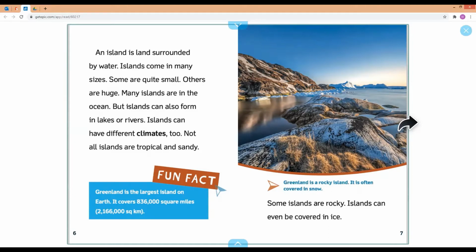Fun fact, Greenland is the largest island on Earth. It covers 836,000 square miles. Greenland is a rocky island. It is often covered in snow. Some islands are rocky. Islands can be covered in ice.